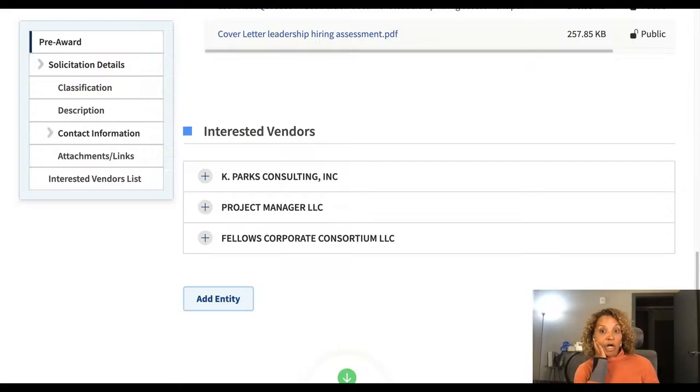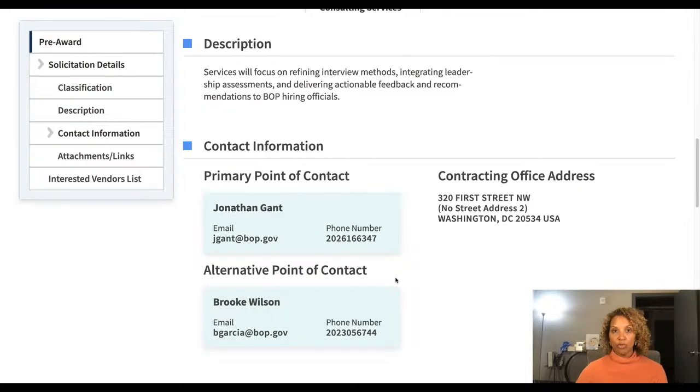I'm logged in. We've won over 50 million in contracts. I've been in this space since 2007, 2008. It doesn't work like that. So when it comes to women-owned opportunities, this is a viable one.